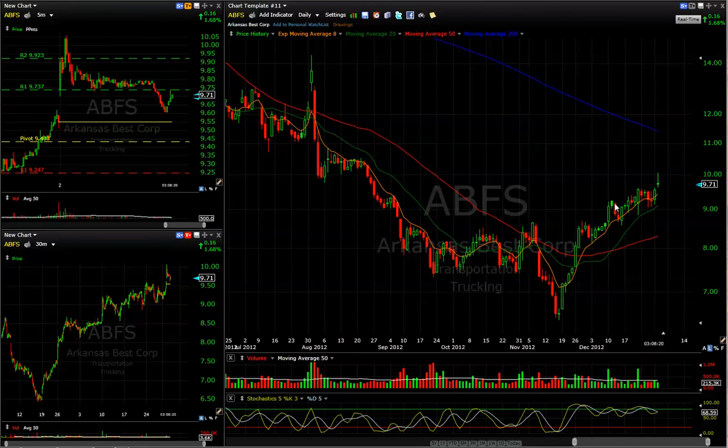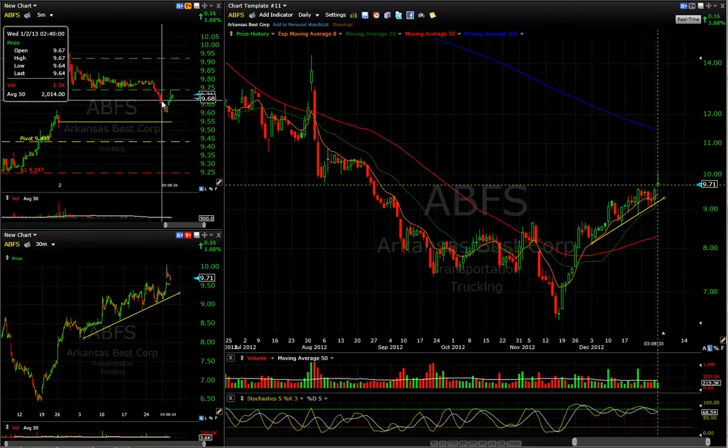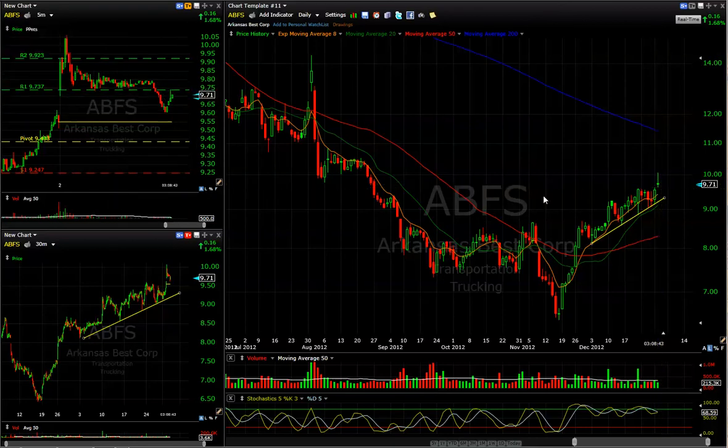I think you've got to be careful with this one here. You don't want to chase after it when it gives you that kind of a candle. The 5-minute chart shows a bit of a breakdown, up in the upper left hand corner. It shows that it's broken down on the 5-minute chart. It's bouncing, but it's bouncing right into resistance at 970.